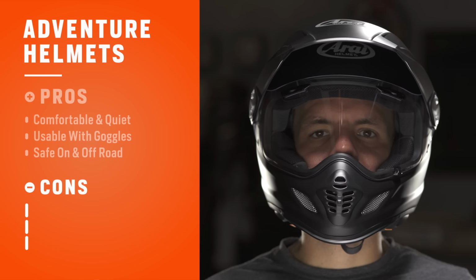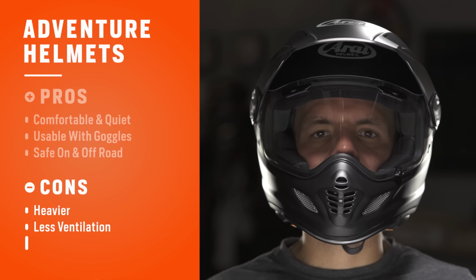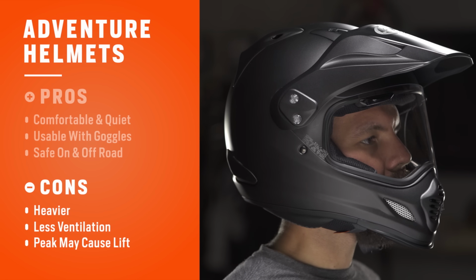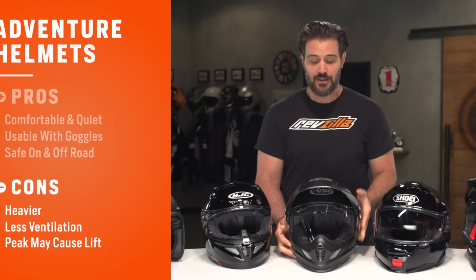Now the drawbacks here is they're going to be a bit heavier and not nearly as well ventilated as a true dirt bike helmet, and they're still going to have this peak on the top, which can cause lift at fast highway speeds. Now this is going to take us right into the final variation of a full face helmet, which is going to be a true dirt bike helmet.